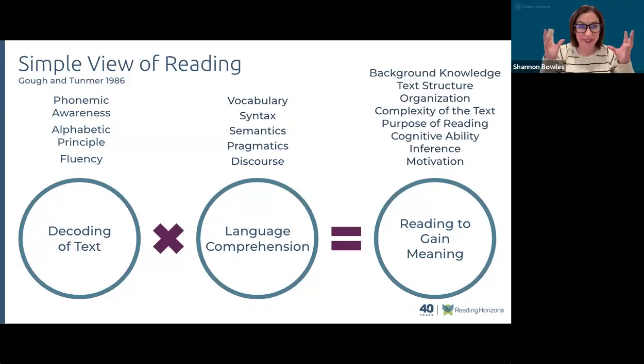And this includes all of those things that we think of with comprehension: background knowledge, text structure, purpose of reading, complexity. All of those things come together in reading to gain meaning. But what's really powerful about the simple view of reading is that there is a times sign in this equation. That tells us that this product can only be as high as the lowest factor in the equation. So when either one of these components is weak, we are going to see that showing up in reading comprehension.